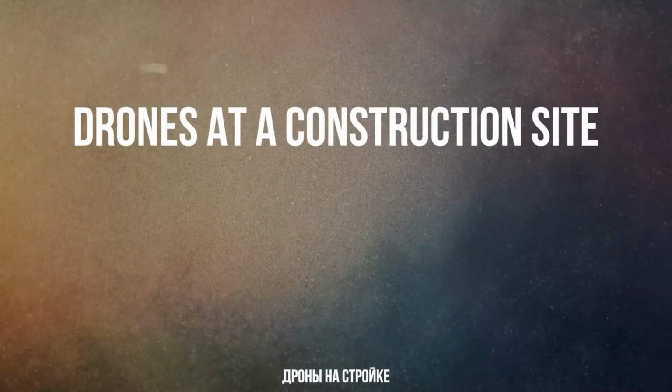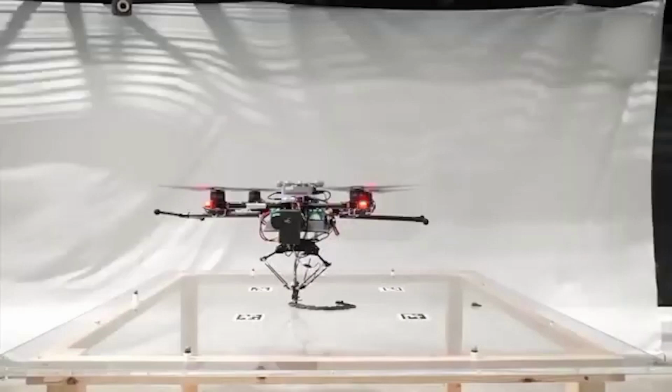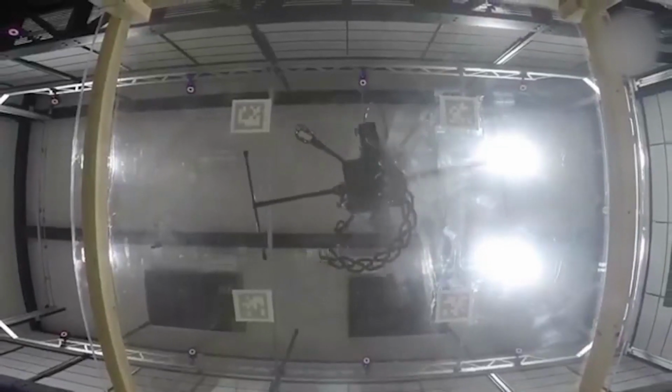Drones on the construction site. Drones have been used in the military for a long time, but now they're becoming an essential part of construction. Drones are capable of surveying a construction site and measuring height in a matter of minutes. Check the strength of the structure and even track errors. This speeds up the construction process and makes it safer.